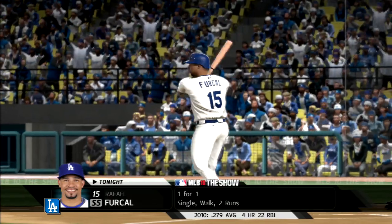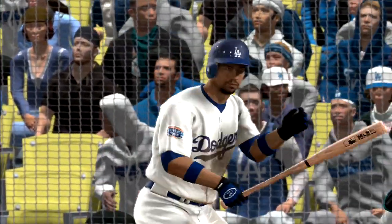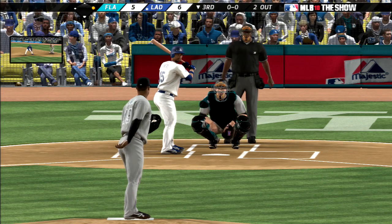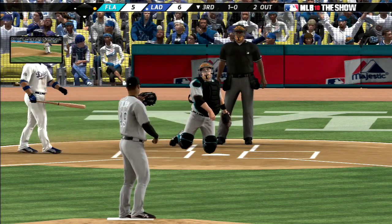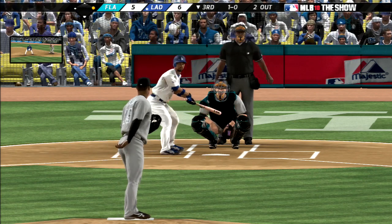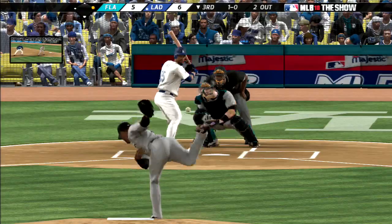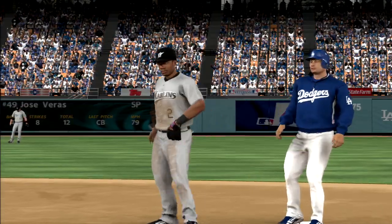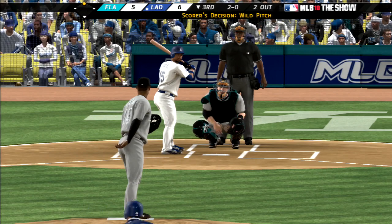Back to the top of the order now, and here's the table setter Rafael Furcal. And inside with the breaking pitch that almost got him between the eyes. And sometimes you got to do this to keep that guy off the plate. The next pitch. And the pitch takes off inside and it gets away. And he'll make it into scoring position here with 2 away, as that'll be scored a wild pitch. And that's a costly mistake right there, and now a 2-out hit could bring the man in from second.